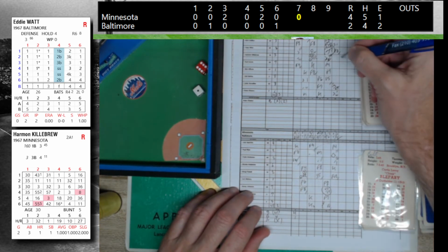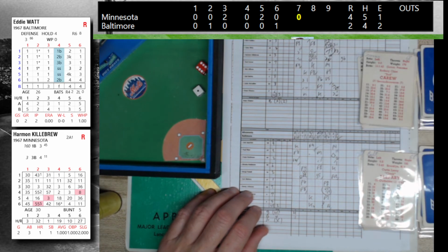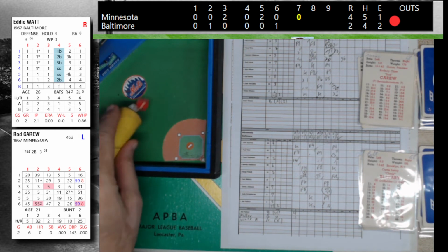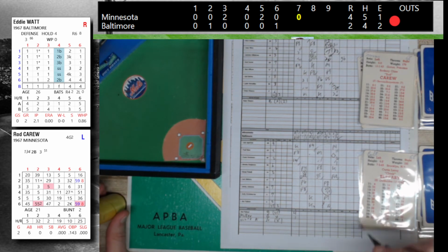And that's going to be ripped to short. And shortstop Aparicio guns it to first in time. Plenty of time to get the slow-footed Killebrew. 1 out here in the top of the 7th. Here's Rod Carew with a 44, and that is a 7. That's line and base hit.